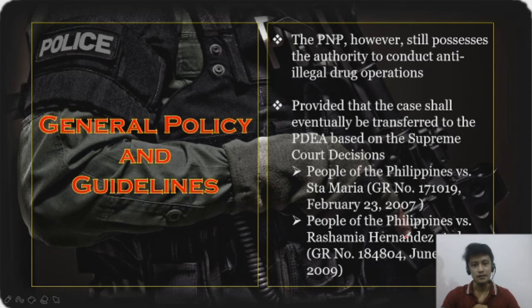And we have here, sabihin natin, sasabihin ba natin na wala nang pakialam ang PNP dahil meron ng PDEA? Okay, so take note, it is not. So the PNP has still authority to conduct anti-illegal drug operations. If you are going to take a look at the scope of the function or objectives of the PNP, one of that is crime prevention. And then illegal drugs or use, possession, and distribution of illegal drugs, that is a crime. Okay, so with that, cover pa rin yan ng PNP.